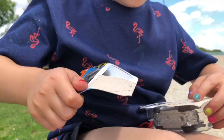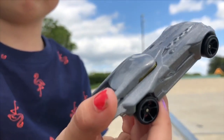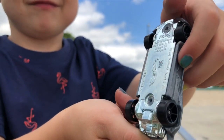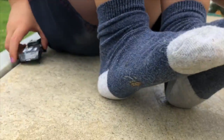I'm going to get Jack here to test it out. I can take it out here, look. What do you think of that then? Silver. Yeah, what else about it? Gold. Yeah. What's it made of? Batman. What's it made out of? Is it made out of plastic? Metal. Oh, quick, go and see if it'll drive down the slope.